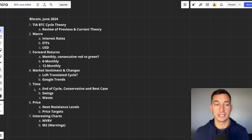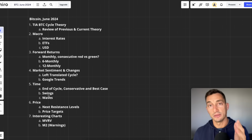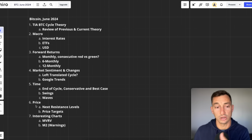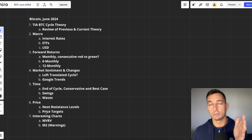Number 5, we're looking at time for the cycle, end of cycle, conservative targets, best cases, whether that's still in play from previous months or if anything has changed. Swings on the chart, which has helped us time that March top, let us know that things were getting a little bit overheated. The waves towards the end of the cycle. Then we get into some of the price targets and some other interesting charts that I have seen around the traps.